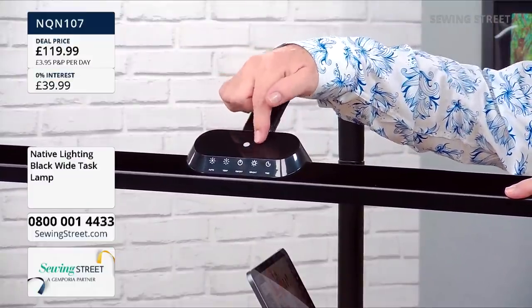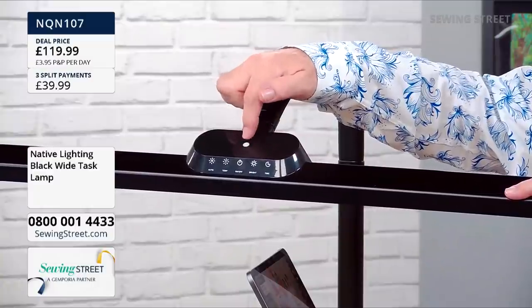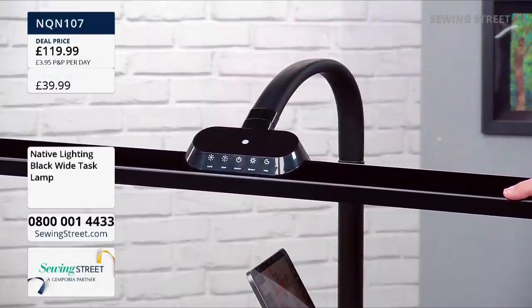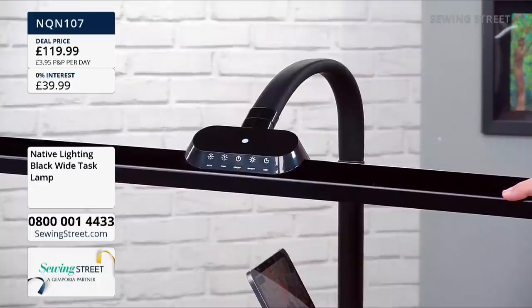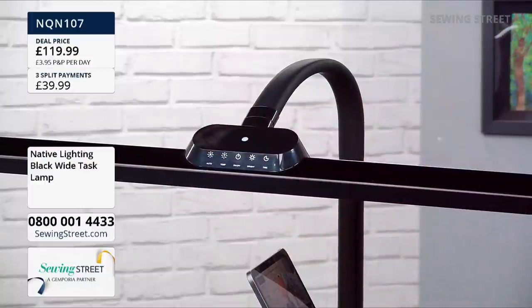Look at the split pay on it. $39.99 three times. That's your light sensor there for when it does the automatic lighting. It's just fantastic. When you press that button, it flickers. The little light flickers to say that it's doing it, to let you know it's adjusting.